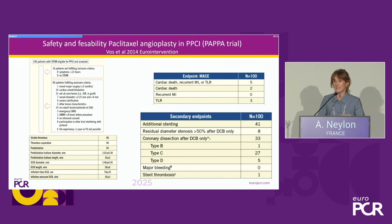This is something that started a long time ago, and there's been a lot of small single-arm data, but it's all very encouraging. One of the first was back in 2014, a single-arm trial of STEMI patients that were screened. This is over 100 patients that were followed up for a period of 1 year. We can see there's a 40% bailout rate for the balloon arm, and over the years we can see how that has dramatically changed.